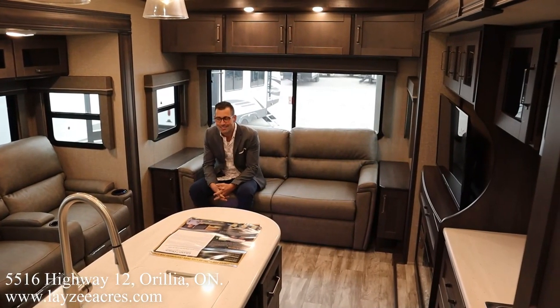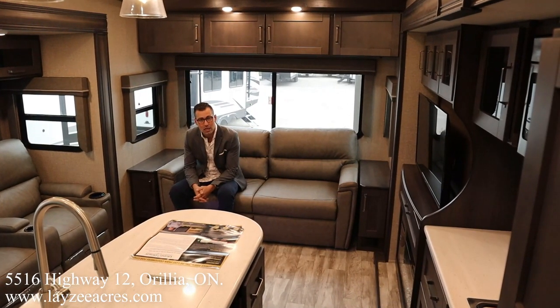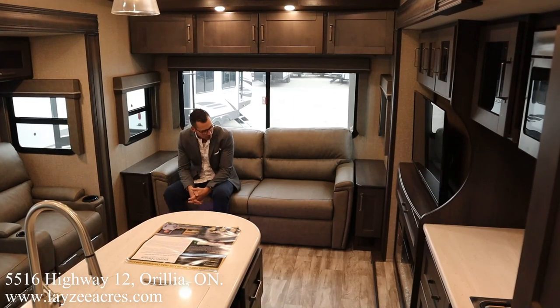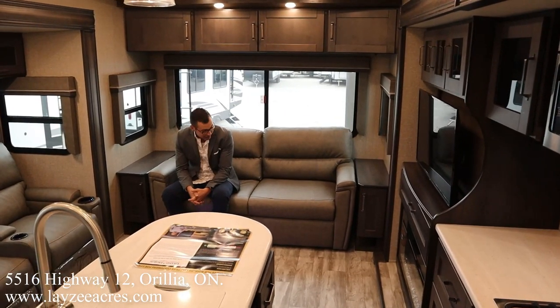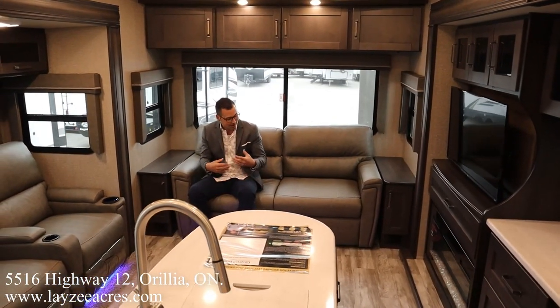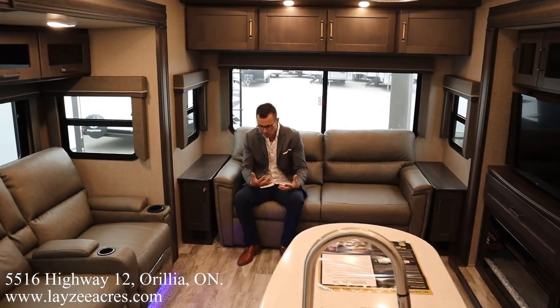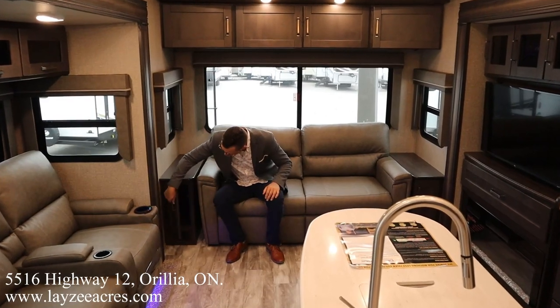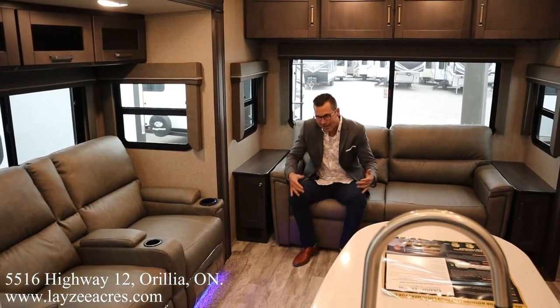Right on, folks. We're inside that Reflection 367 BHS. We're sitting here on this trifold style sofa, which is nice. It's comfortable, but more importantly, it does turn into a secondary bed, so you got some more sleeping options here too. We got nice couch side tables, storage right there, receptacles, and then great windows.